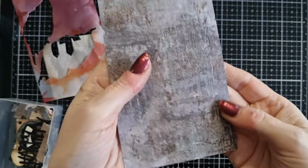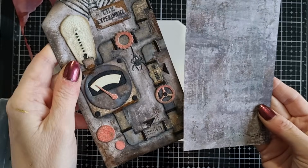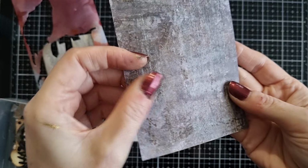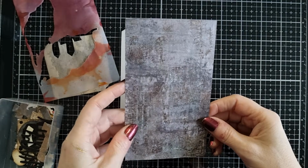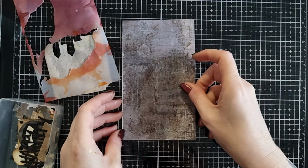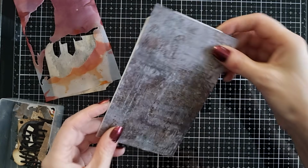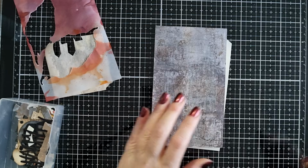I've already distressed some of this same paper from here. I've used my sander on it. I've come on with texture and all of that good stuff. We're going to have it down here like so. And we're just going to glue this right onto here.